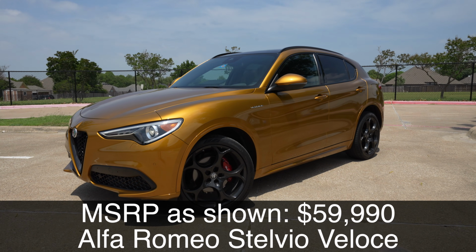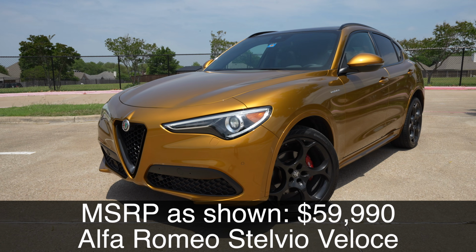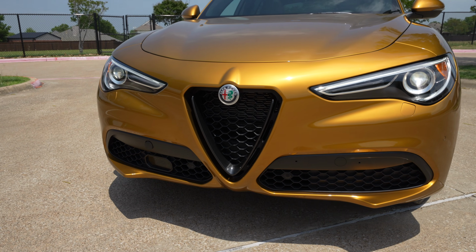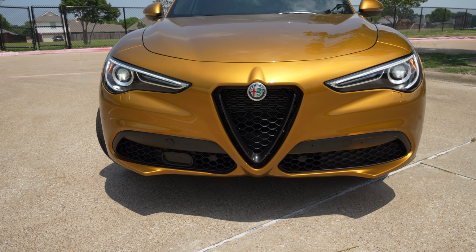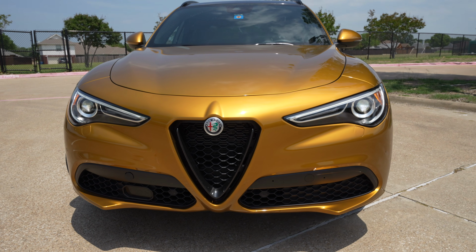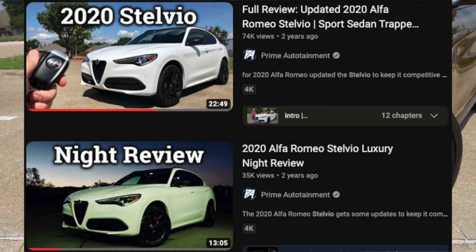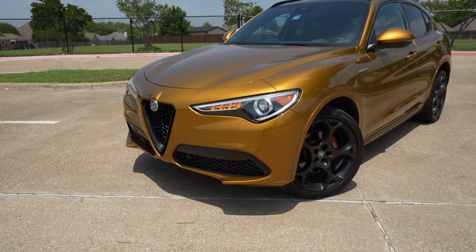So this one looks like it is so fun to drive. The Stelvio is just styled as such that it's so distinctive, and you've got the Alfa Romeo distinct grille right here, that upside down triangle right there. Then you've got an LED turn signal, LED daytime running light, a nice splitter down there. But these are actually bi-xenon headlights, and they're adaptive as well, so at night they're going to move side to side. I have a night video showing off the TI Sport Stelvio, so be sure to check that out.